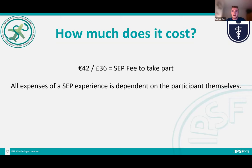As well as that, if you are not successful in taking part in SEP, if you're not placed on the database, then 18 euros or £16 will be returned to you, and the remainder of the 24 euros or £21 will be paid to the IPSF. If for some reason your exchange was cancelled after being placed on the database and you cancelled your exchange yourself, then you wouldn't be entitled to get the £16 back. However, this is a very small price to pay for such a worthwhile experience.